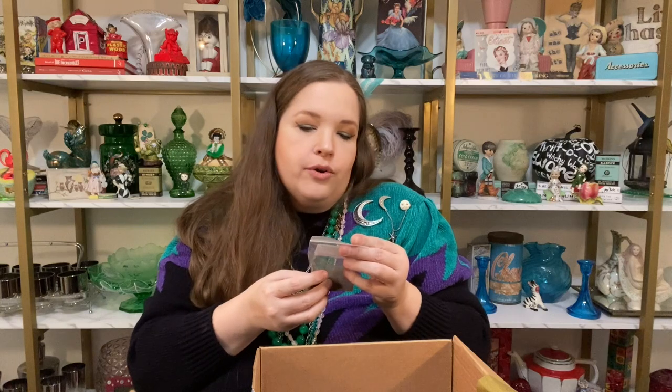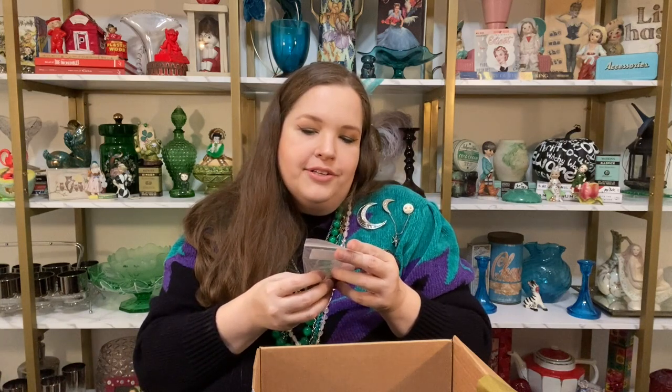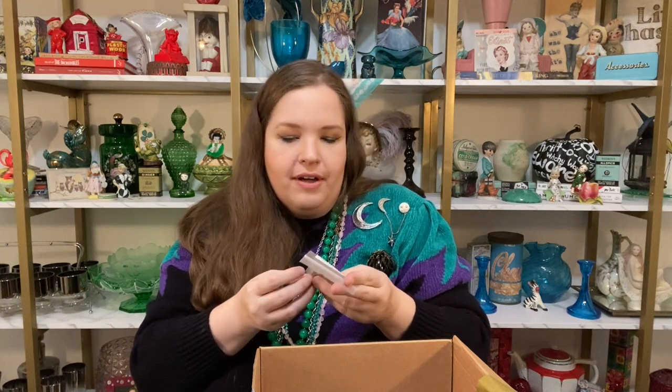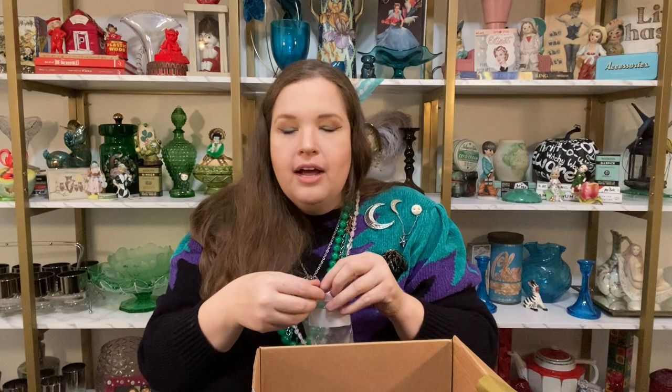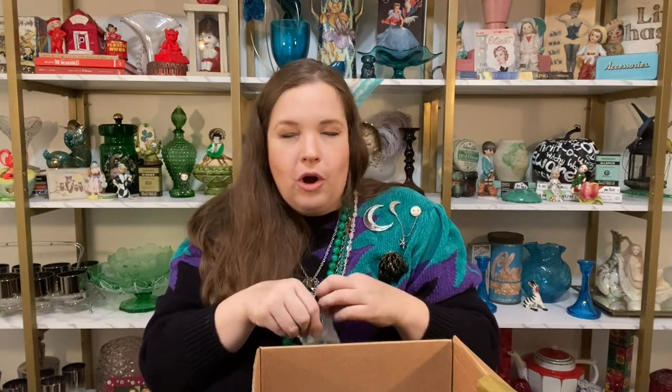Okay, so this is gold lodestone. It's a natural magnet and it attracts things like good luck and healing. I don't know if I've ever had this stone. It looks very similar to something back home we would call a clinker.